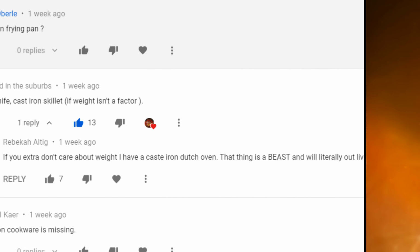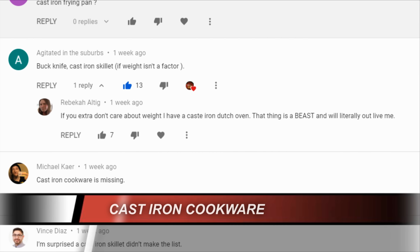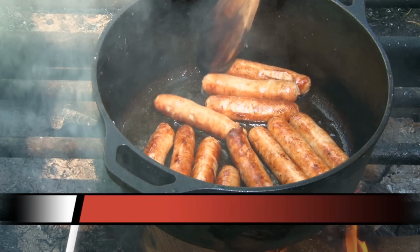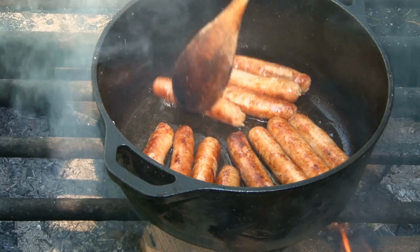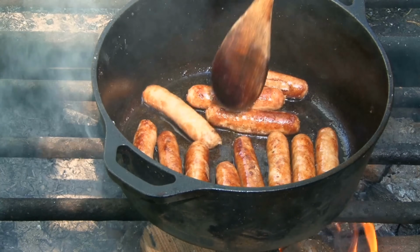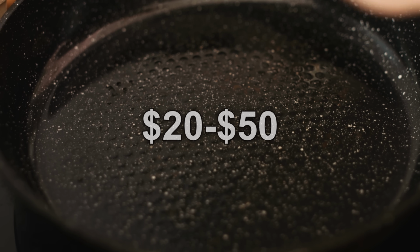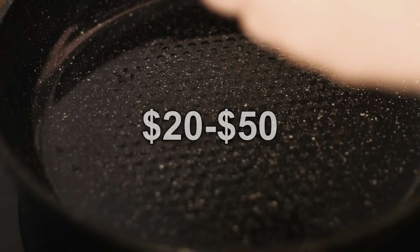The most popular item on the list had to be cast iron cookware, whether that was a skillet, a Dutch oven, or a wood stove. There's a reason why the pioneers committed to carrying these massive chunks of metal across the frontier, and it's because they're built to last damn near forever. In fact, they lasted so long that they were often passed down as family heirlooms.